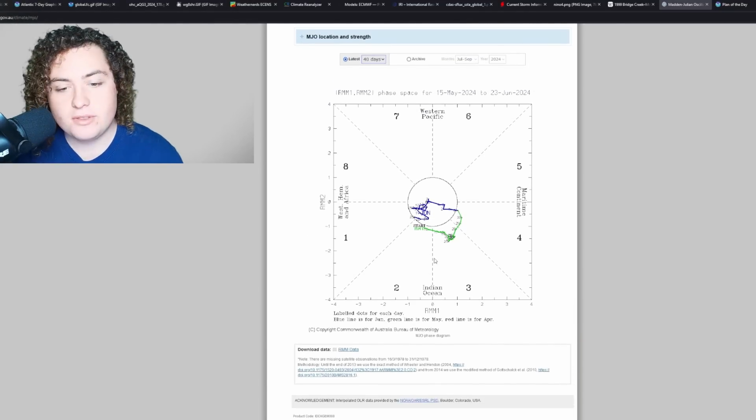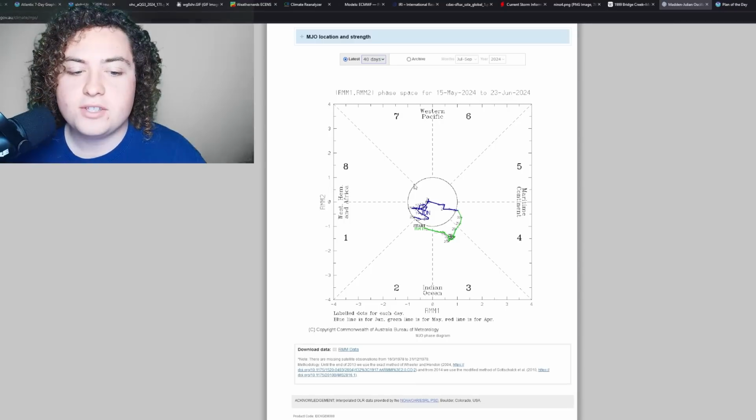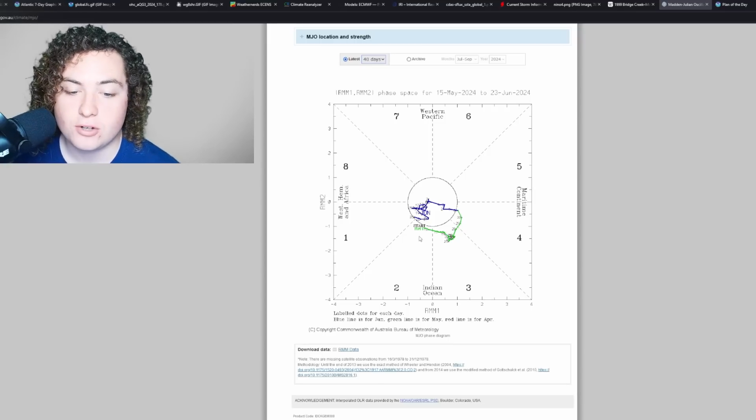What I'm noticing with the MJO is it's starting to get out of its weaker phase and move into the Western Hemisphere and Africa region right here, which is what you want if you want higher tropical activity in the Atlantic Ocean right there. It's starting to push out of it and start breaking out of it right now. So overall, this is definitely something you need to pay attention to.